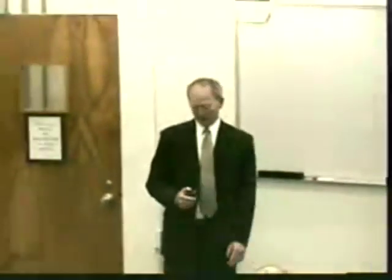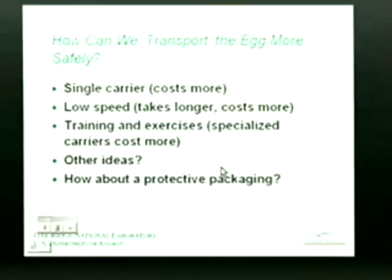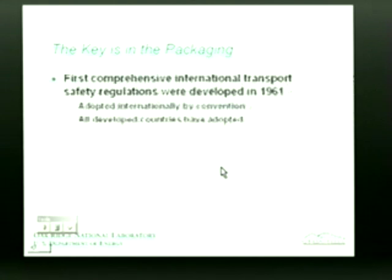So a few simple precautions such as packaging the material properly can really lead to great improvements in the ability to handle it safely and handle it quickly. The key is in the packaging, and that's the principle on which the radioactive materials regulations were first developed. Those first regulations were formulated in the international community in 1961. So we've got over 40 years of experience in developing the regulations, and they were published by the International Atomic Energy Agency. It was one of the very first publications they did.